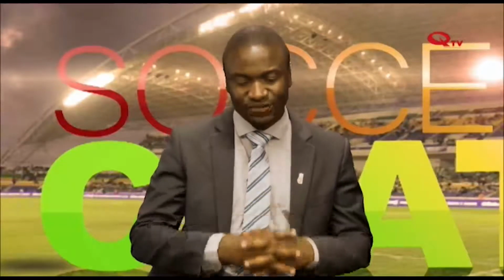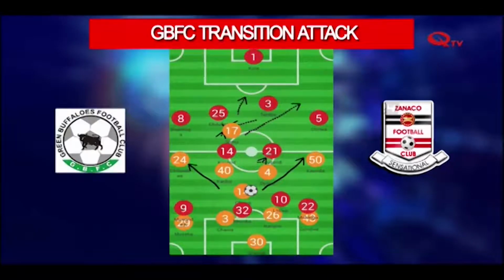So we've taken stock of what Zanaco were trying to do in an offensive sense, but if you begin to study the GBFC transition attack, you notice this. So the long flighted ball comes. Morgan Kanjolo and Adrian Chama, that area where they're occupying, that was where most of the stimuli was actually coming. And they were winning most of the area balls against Suleiman Lokwa and Henrietta Nkonko. So he gets the ball there, Jack Chirwa. But immediate reaction, he gets the ball and takes it wide, either into Happy Kaunda, the shirt number 50, or Diamond Chikwekwe. But look at the motor movement of Friday Samu.